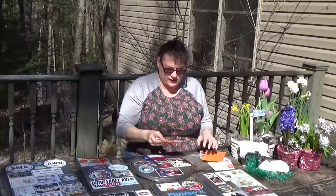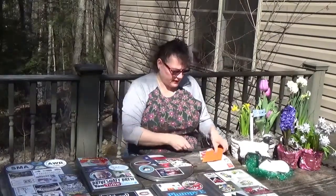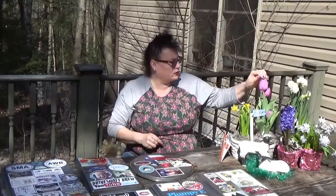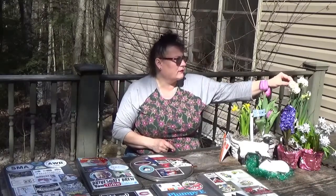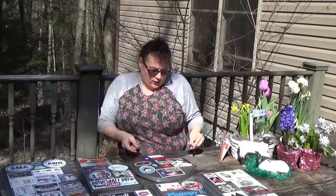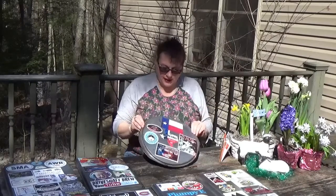I like this card so much, I think I'm just going to find a way and just stick it on my sheet like that. As you can see, I've got my Easter flowers going here, and got some tulips and mini daffodils, and these are the frilly daffodils, and hyacinth, and of course the sheets continue to grow with the sticker collection.